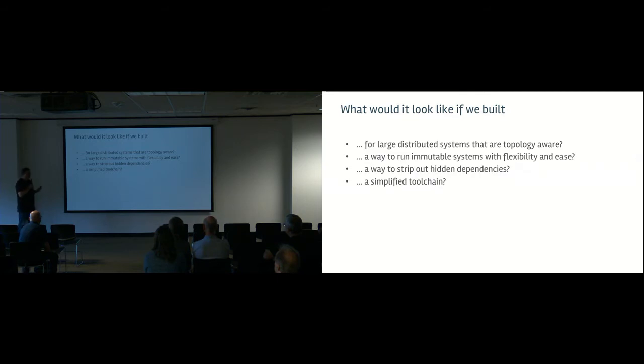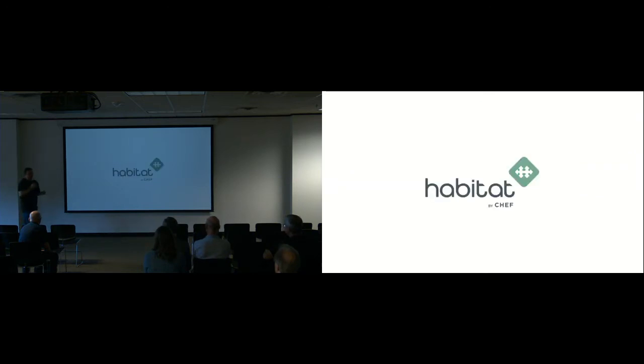What if we found a way to strip out hidden dependencies so that when you built those packages, you knew what all those dependencies were? And not only did you know what all those dependencies were, but you were able to package them all up so that all of those dependencies became one package. And what if we had a simplified tool chain to do all of this? That would be pretty good. And that's what we built with Habitat. These are the problems that we were trying to address, the things that we want to make better.